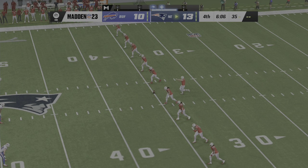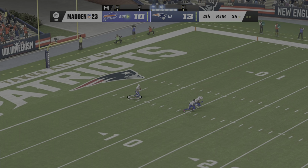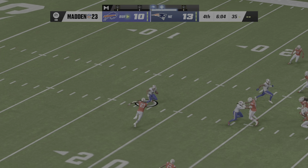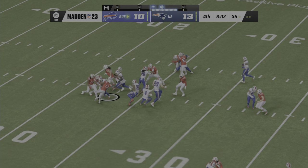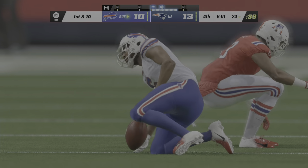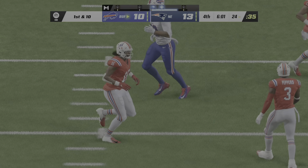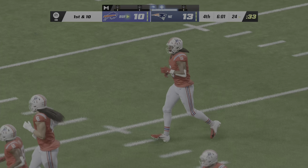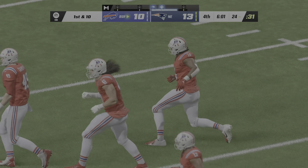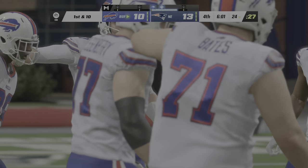Set to boot it after his guys put six on the board. This will be fielded inside the five. And he won't quite make it to the 25. And now out come the Bills. We certainly have a good one on our hands. They're trailing after that last touchdown, but now a chance for this offense to try to snag that lead right back here in the fourth quarter.